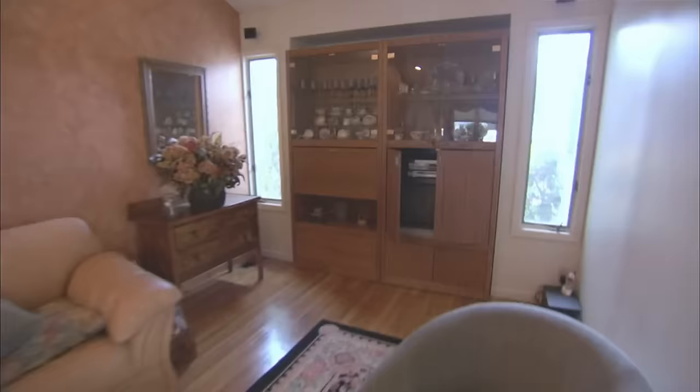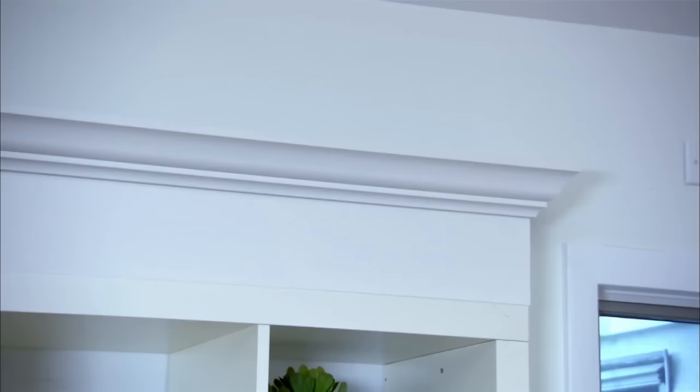We bought this bookshelf to replace the existing entertainment unit that didn't fit properly in the alcove, but we've customized it by adding a valance and crown molding, and now it looks like it was designed specifically for the space and really completes the look of the room.